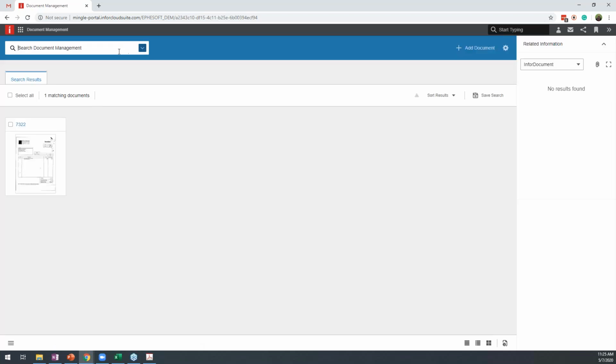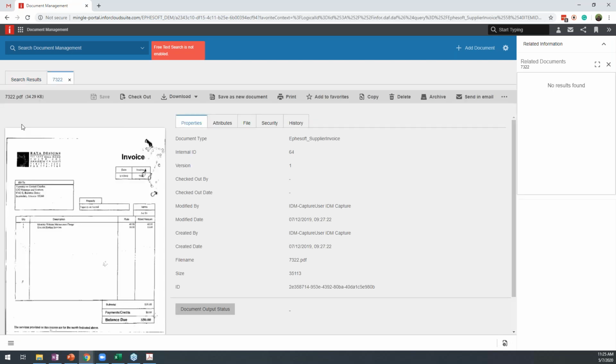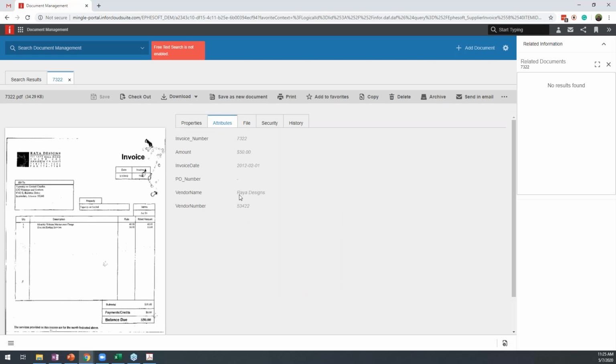So this is Infor IDM. I'm just going to go back to my search results here, and this is an invoice that we've pulled in and processed that we can look at. This is that particular one that has the watermark or the kind of coffee stain on it, and you can see we've taken all the data that we've captured on the IDM Capture side. We've added them as attributes to the document.